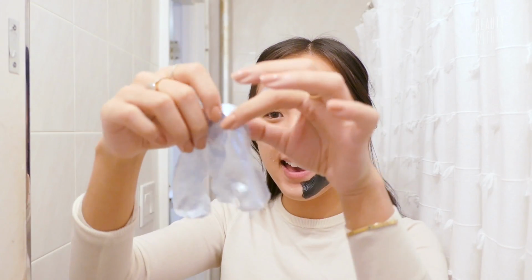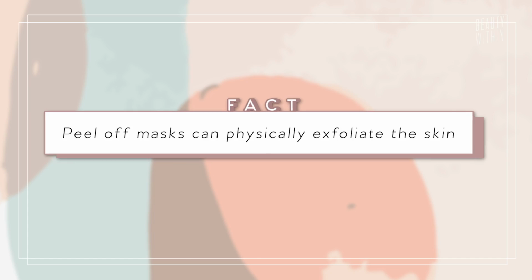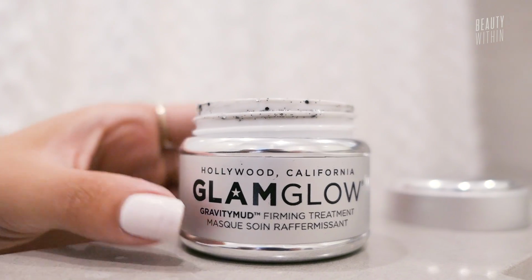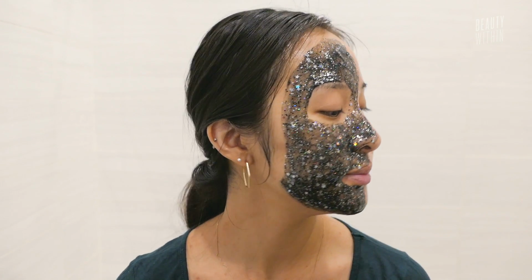All those viral videos of, like, magnet. So that's actually to say it does have one benefit, which is it is kind of a physical exfoliator in a way, because it does peel the very surface layers of dead skin off. And that's why sometimes it is very brightening, because you're basically shedding yourself.